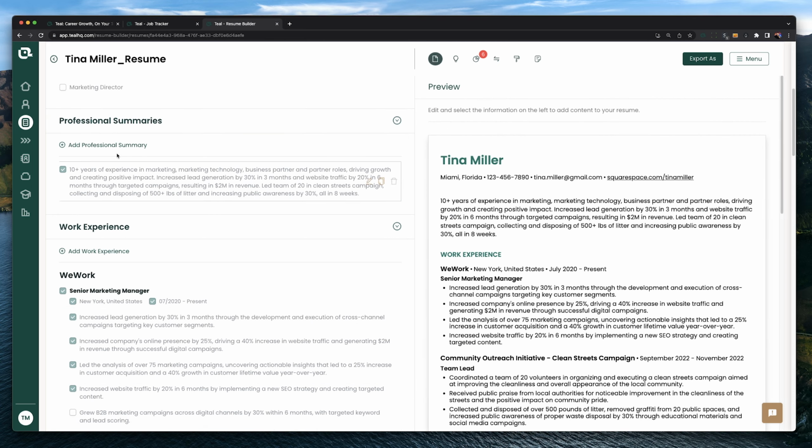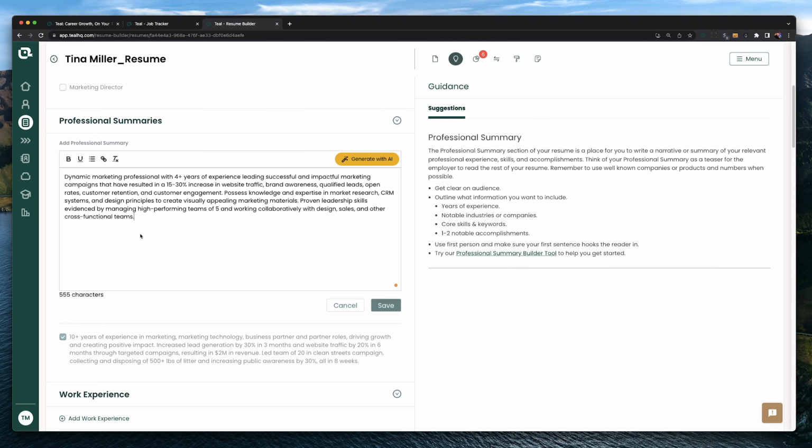So now let's take a look at a good example. We have one here: dynamic marketing professional with 4+ years of experience leading successful and impactful marketing campaigns that have resulted in a 15 to 30% increase in website traffic, brand awareness, qualified leads, open rates, customer retention, and customer engagement. Possesses knowledge and expertise in marketing research, CRM systems, and design principles to create visually appealing marketing materials. Proven leadership skills evidenced by managing high-performing teams of 5 and working collaboratively with design, sales, and other cross-functional teams.